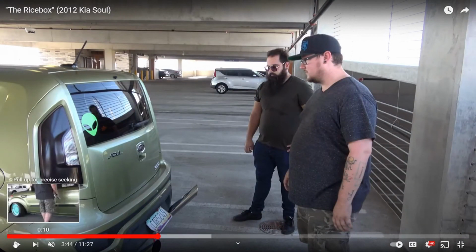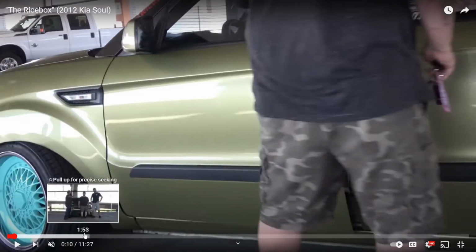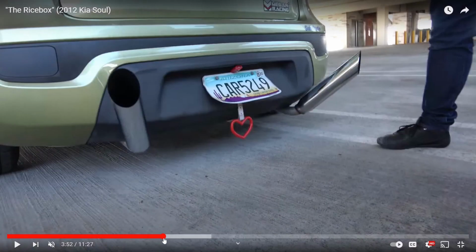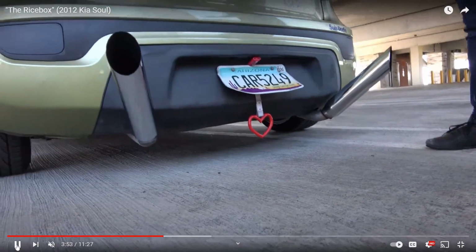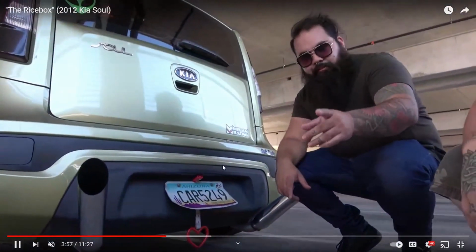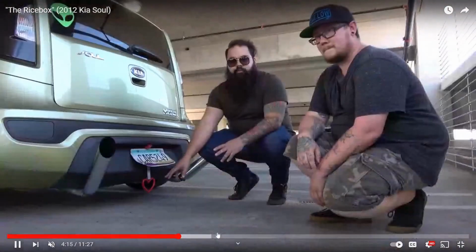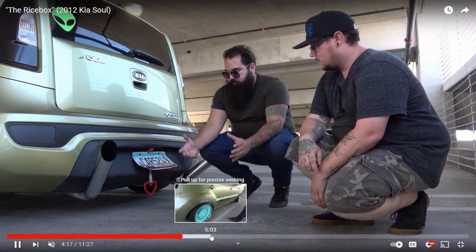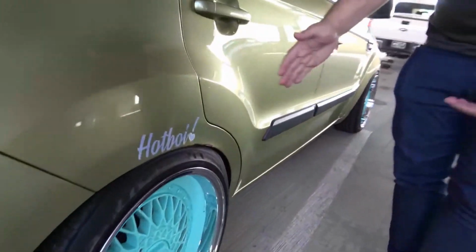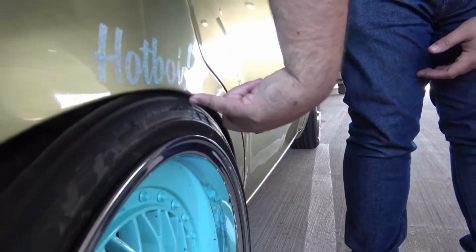All right. So the next modification I would go with, the video started over. Let's click play. And they're kind of just doing a walkthrough here. It's a really long video compared to what I wanted to do. Tinted windows, exhaust, some body panels. I would say the next one is going to be wheels and tires. Here's where he talks about the wheels and tires. That sticker says hot boy. I like it. And also the next mod is going to be the ride height.